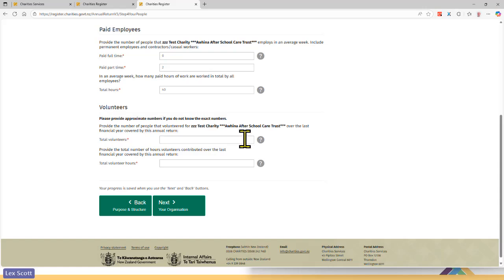Volunteer hours, total volunteers. Volunteers are people who work for your charity without pay. Tell us how many people in total volunteered for your charity in this reporting period. Include yourself if you're not paid for your work. Awhina had a total of 25 volunteers this year, including its 3 board members.